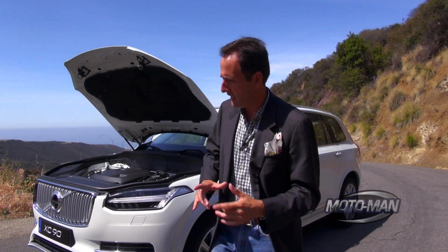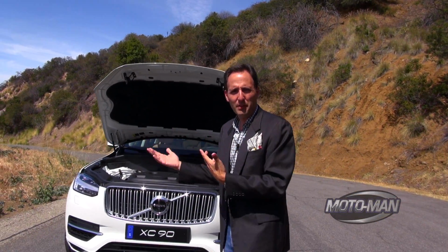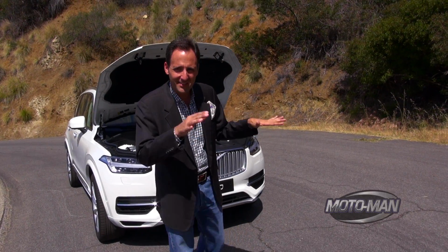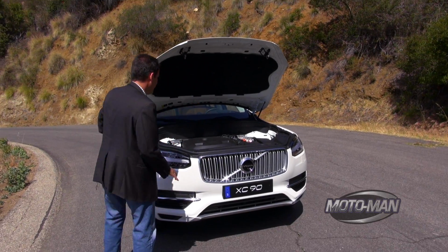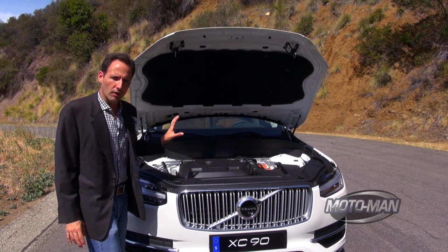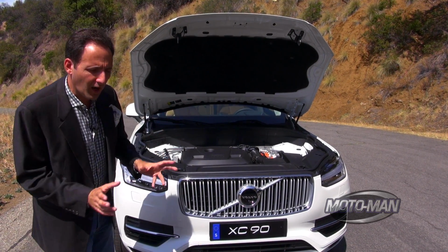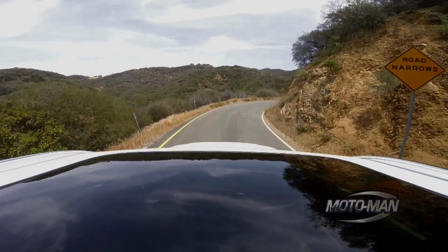Now I know what you're thinking, that sounds great. 446 horsepower and 582 pound-feet of torque. Well, it doesn't really work that way because all of these systems don't work together simultaneously, at least not all the time. So what you get is a total system horsepower of 400 and a total system pulling power, the torque, of 472 pound-feet.